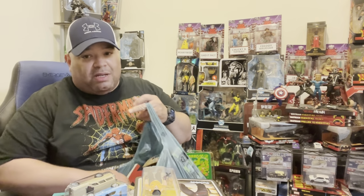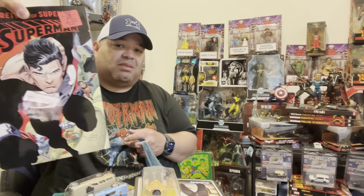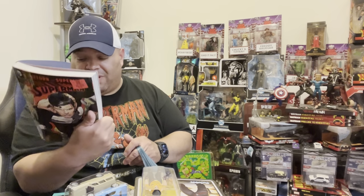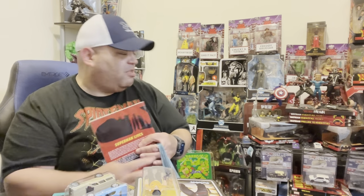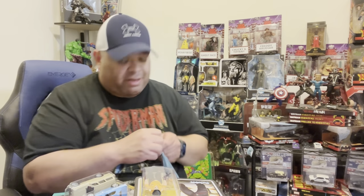Now I went to Ollie's, and they actually have a good selection of graphic novels, and they're cheap. Like I got this one, The Return of Superman, which was only $7. They have a lot of these DC, some Marvel graphic novels that you will see for 40, 25 bucks, and they're cheap. Like this is 30 bucks. So that's pretty good. So Ollie's, don't sleep on Ollie's if you're trying to look for some good graphic novels. They'll have a lot there.